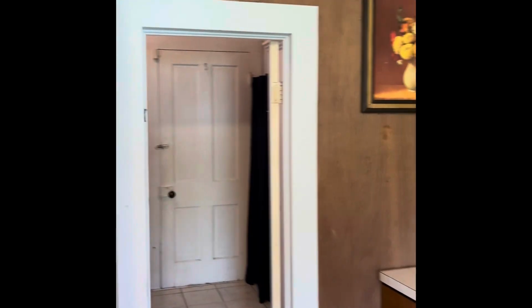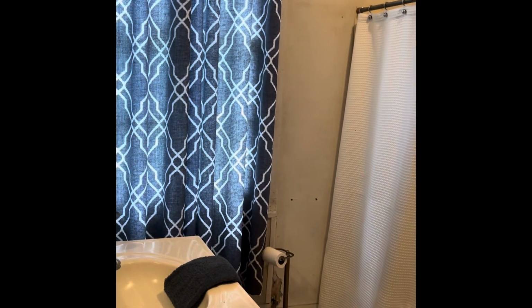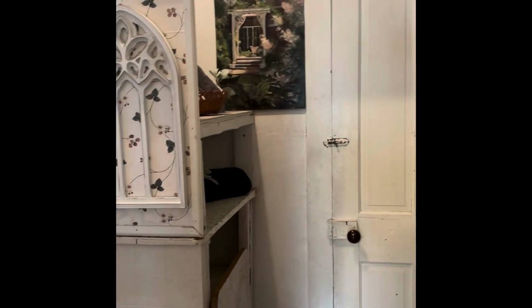And then the bathroom, big bathroom. It is a shared bathroom. There's only one, but there's a vanity. Probably room that this could have two vanities in here, a double. The tub, they did add a shower head.